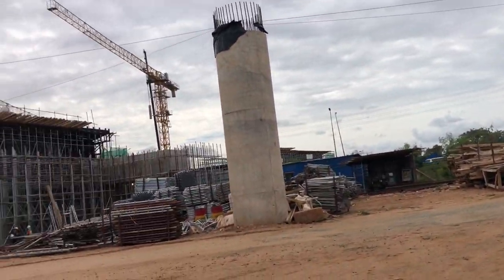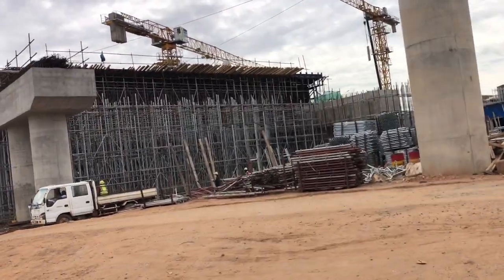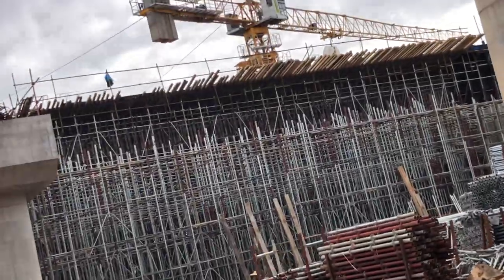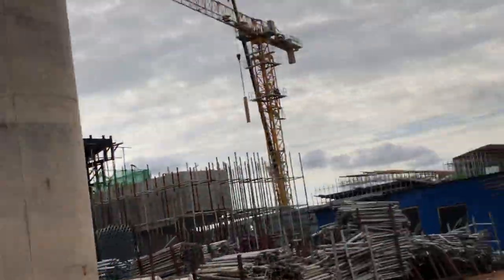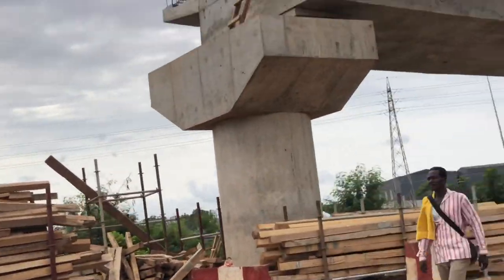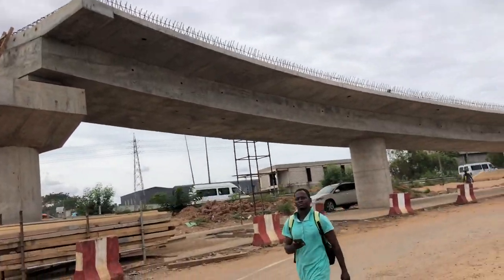The flyover project in Accra is a sign of progress and development for the entire country. It's an important step towards improving the daily lives of commuters in the area. As the construction team continues to work tirelessly to complete this project, we can only look forward to the many benefits that it will bring to the community.